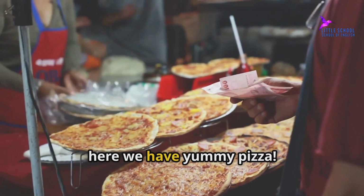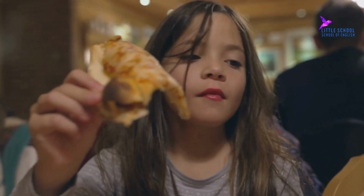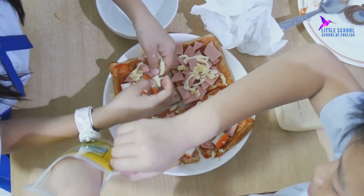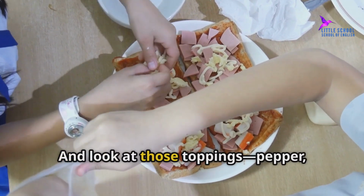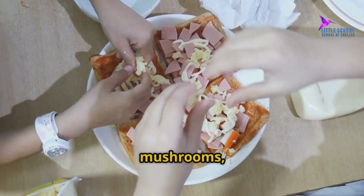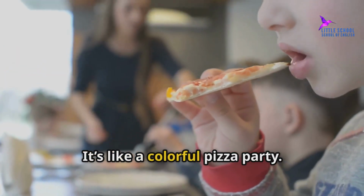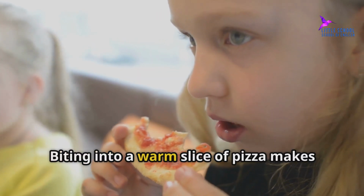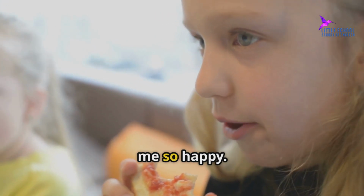Oh wow, here we have yummy pizza. Can you smell it? It smells like cheesy heaven. And look at those toppings. Pepper, mushrooms, and olives. It's like a colorful pizza party. Biting into a warm slice of pizza makes me so happy.